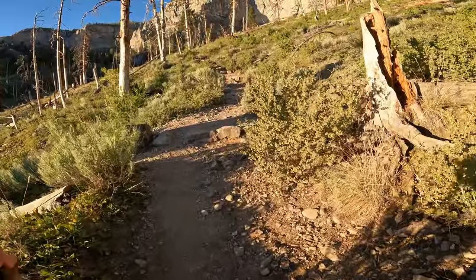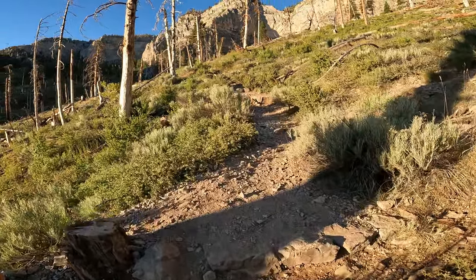While there are several routes to the summit of Mount Charleston, for today's video, we will be focusing on the South Loop Trail.